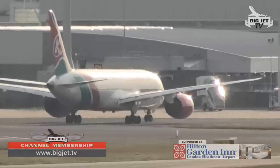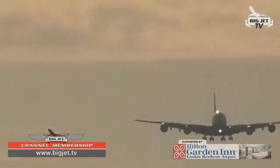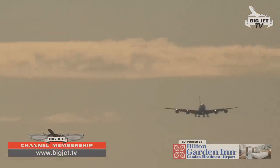Blimey. Is that another 346 inbound? No, it's not. It's a 380. Sorry about that.